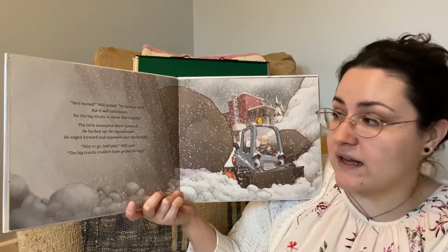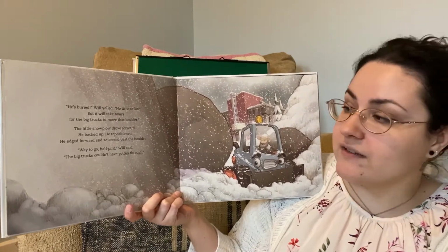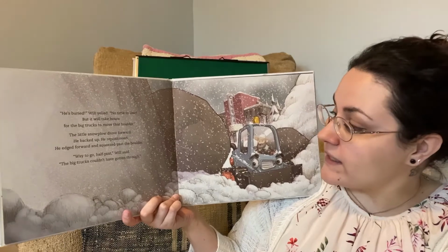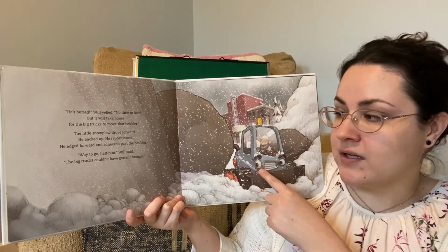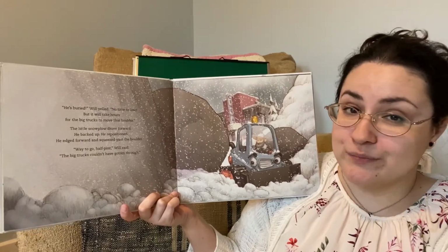The little snowplow drove forward. He backed up, he repositioned, he edged forward, and squeezed past the boulder. "Way to go, Half Pint," Will said. "The big trucks couldn't have gotten through."